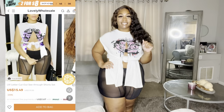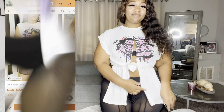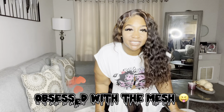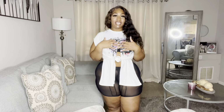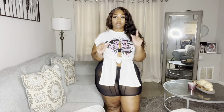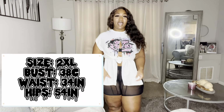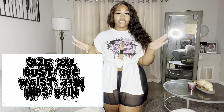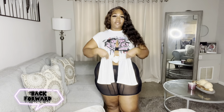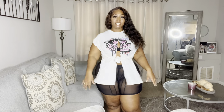This is the very last look, of course, with the mesh shorts. Y'all, I'm obsessed with the mesh, okay? These are some mesh shorts, and it has the trendy new cut-up shirts people are doing on TikTok now. The shirt is cut completely down the middle and you can adjust it however you want. I decided to just tie the front forward and let these two pieces dangle in the front. And this is the design on the shirt. It's really cute, like some little graffiti.